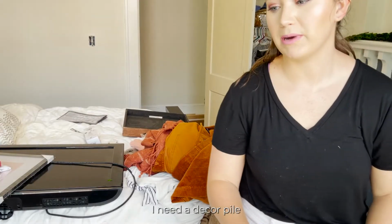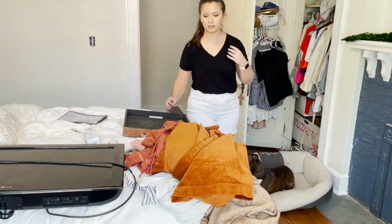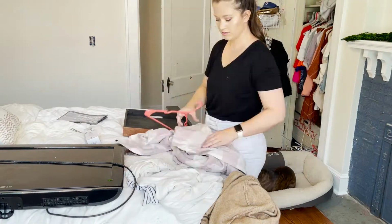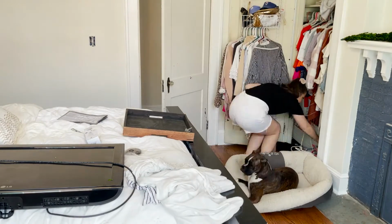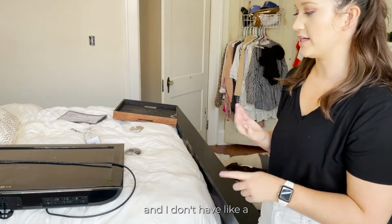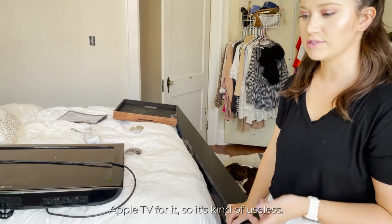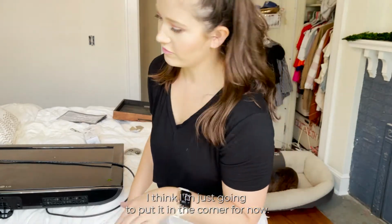I need a decor pile. I just need one room full of decor. TV for in here, but we don't have cable and I don't have an Apple TV for it, so it's kind of useless. So I think I'm just gonna put it in the corner for now.